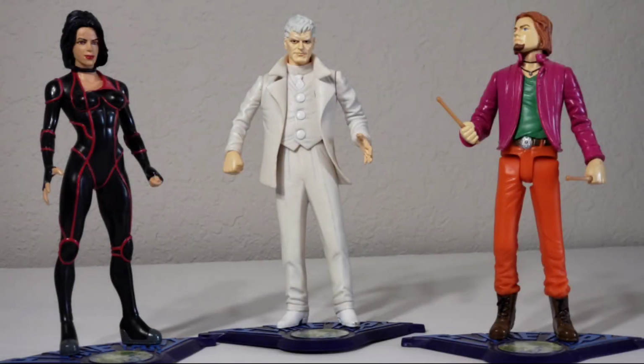So that's basically it. I just wanted to do a quick video showcasing these figures. If you're looking for them, I definitely found them on eBay pretty easily, at a variety of prices, roughly 20 to 25 bucks for most of them. If you look in your local comic shop, maybe they have some old ones in their old stock somewhere.